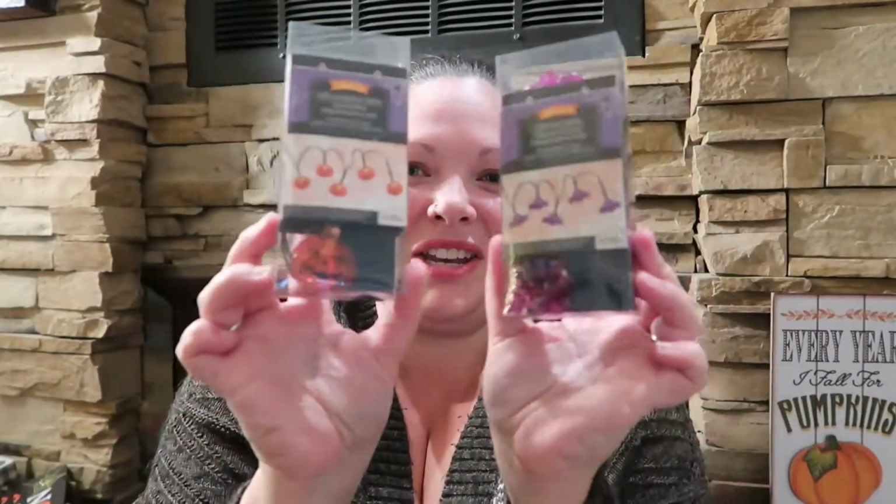So every year I like to add new strands of these LED lights to my collection.